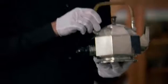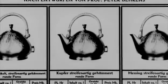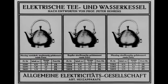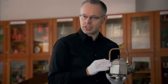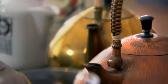This is a water kettle designed by Peter Behrens for the company AEG in Germany. This water kettle was produced in a series with a possible over 80 variants. There are 3 different uses of metal, 3 different shapes, 3 different sizes, and 3 different ways of how the surface is formed.